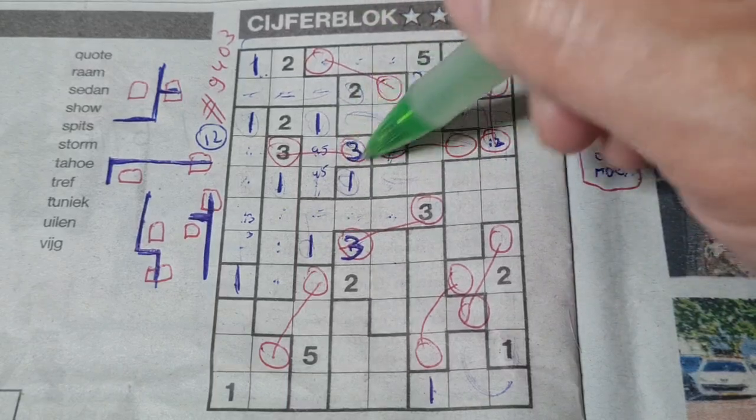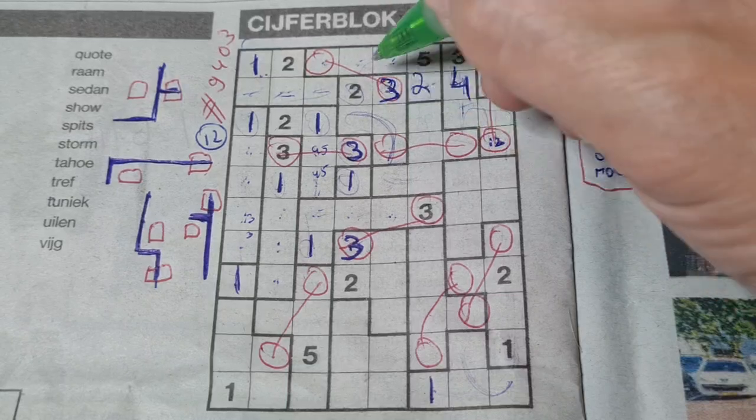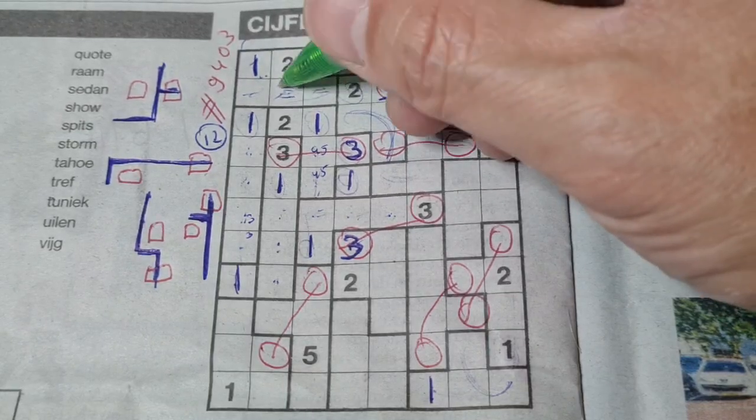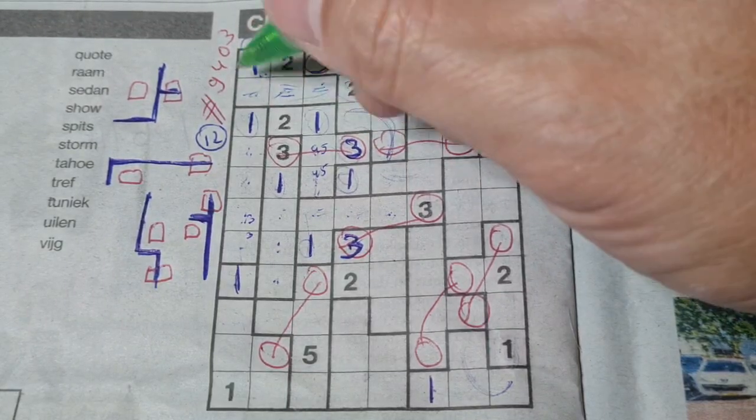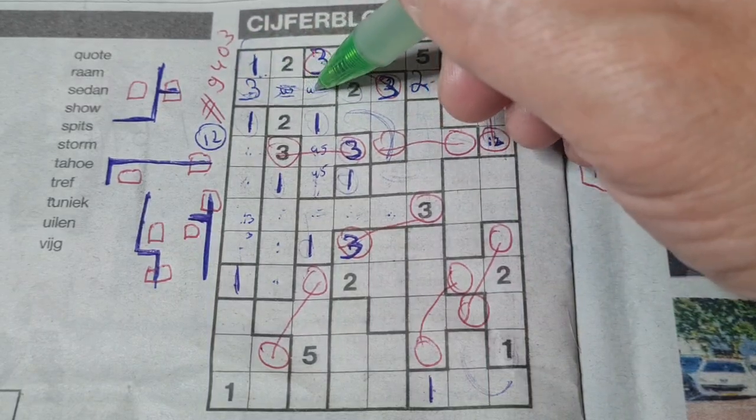These 3 boxes surround the 3, so it can be 3. So 1 box left with 3 in this area is supposed to be there. It is connected with that box. So 3. These 2 boxes can be 3. So 1 box left with 3 in this area is supposed to be there. 2 numbers left in this area, 4 and 5, 4 and 5.